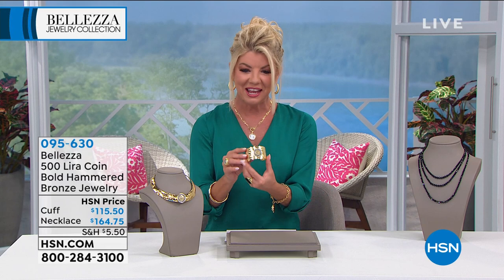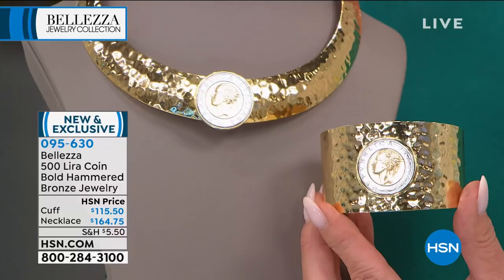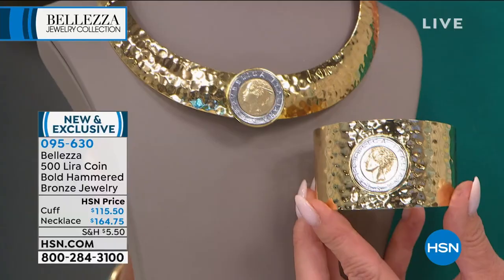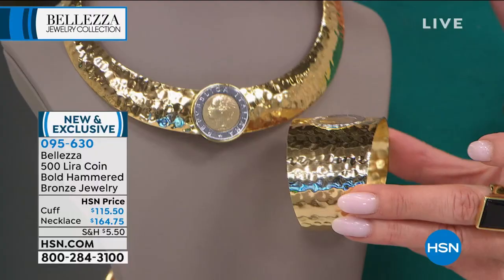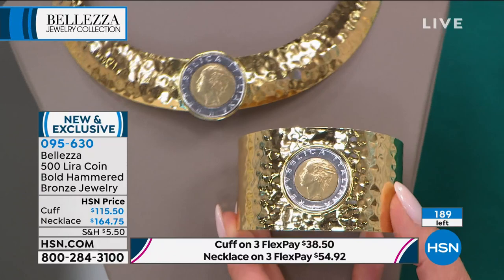Okay, so new. I have to ask Paul, because this, wow, again, there's that word, this cuff necklace and this cuff bracelet are just stand-alone, European, Italian, as one of a kind as you possibly get. This is the 500 lira individual coin that is sleekly, individually set by hand in a bezel setting, so completely smooth, comfortable, easy, Flex Pay, limited. Okay, Paul, new tonight. I want to hear the inspiration and the story behind this.